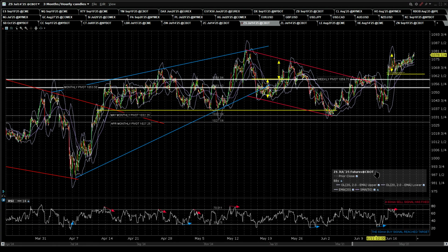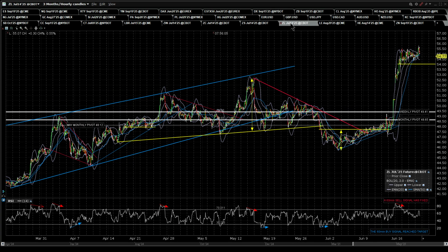On soy, 60-minute sell signal is fixed, hasn't really delivered anything so far. Possible nested double top setup here. Looking at soybean oil, again, nice looking double top, 60-minute sell signal fixed.